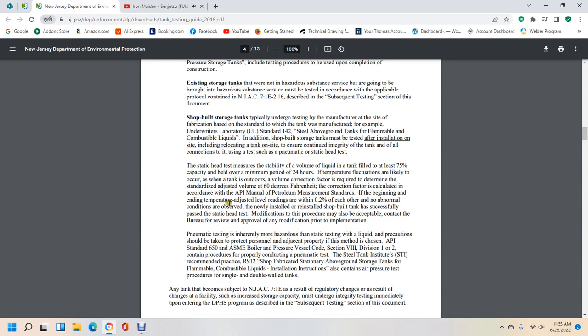If the beginning and the ending temperature readings are within 0.2% of each other and no abnormal conditions are observed, the newly installed or reinstalled shop-built tank has successfully passed the static head test. Modification of the procedure may be applicable with contact with the Bureau for review and approval of the modification prior to implementation. Pneumatic testing is inherently more hazardous than static testing with liquid.